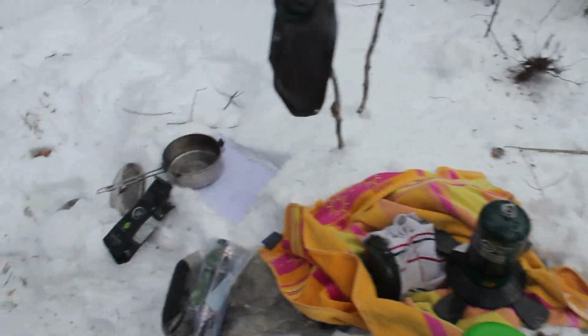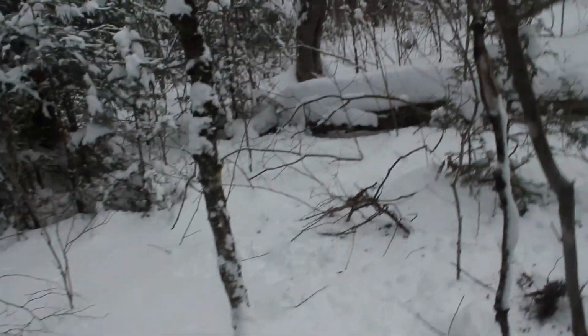Fire, and the way I've got it, and the way the wind is coming at it. And then I've got a thermometer over here.